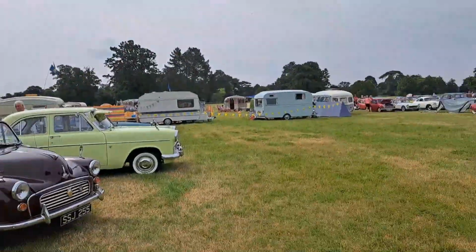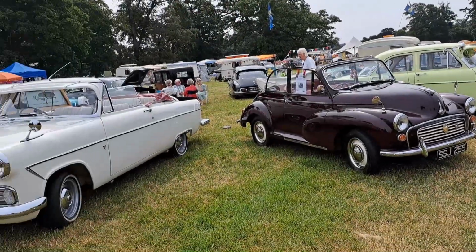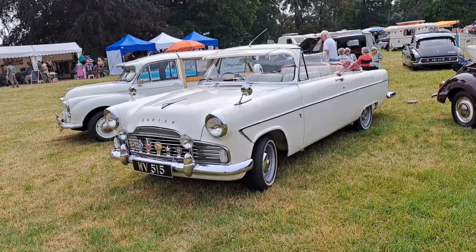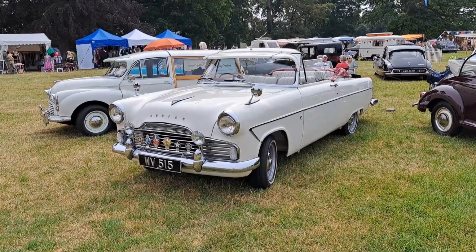I'm in the section over there. I do feel a bit modern being here, but I'm not the most modern car here, not by a long way. There are several cars that are actually newer than my Volvo, but a lot of them that are older, particularly in this display section.